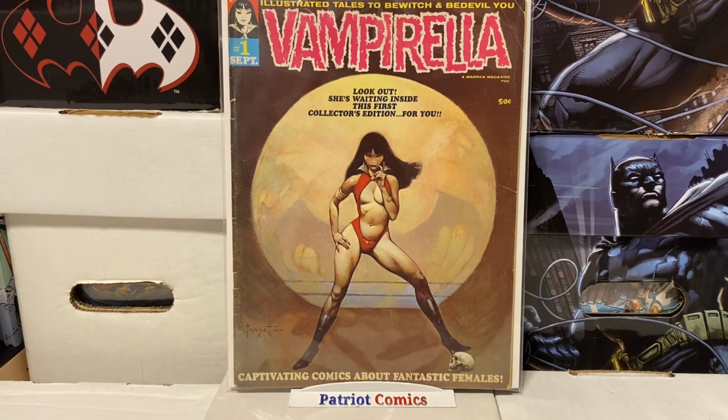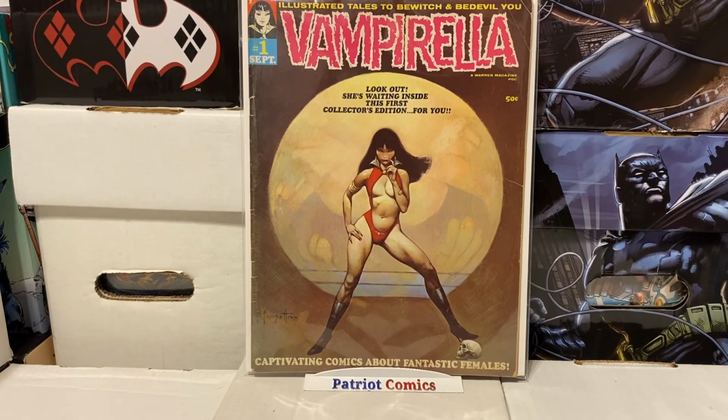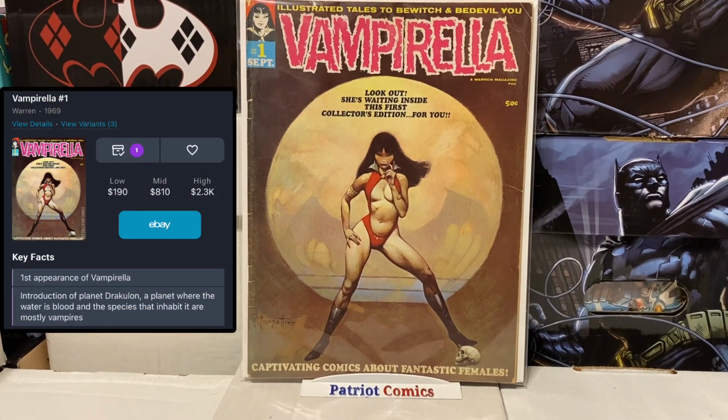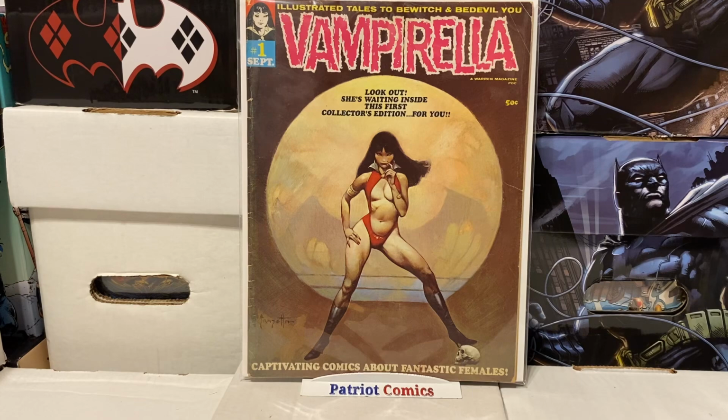Vampirella, issue number 1. This is from Warren Publications, and this was printed in 1969. This is such an awesome key to have in my collection now. As you probably know, I'm a huge horror fan. Vampirella is like iconic comic book horror. And I never had this book.